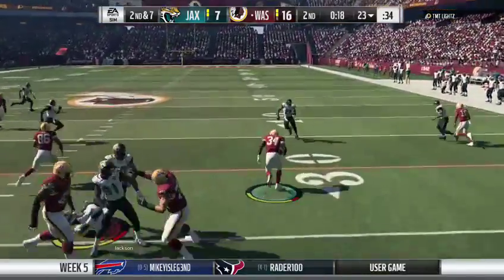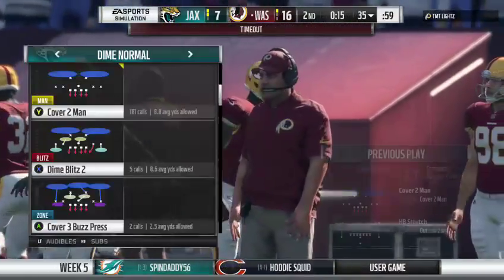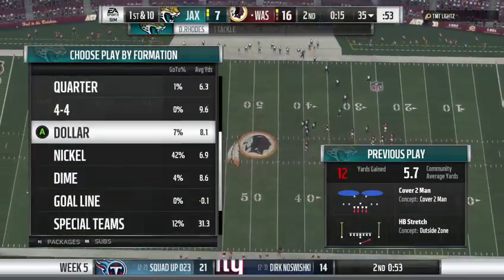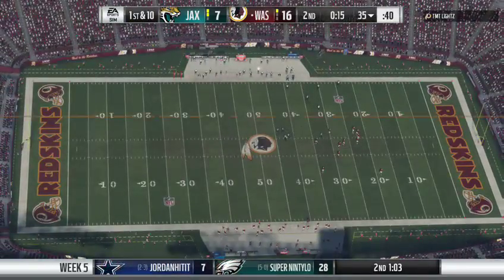Now a handoff looking right. Room here to run. And he's brought down, getting this one up to about the 35. And now we won't see a play on first down. We're going to get a timeout instead, as it'll come with 15 seconds to play in the first half.